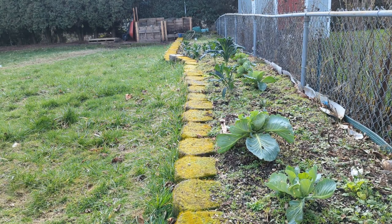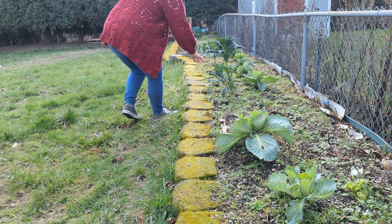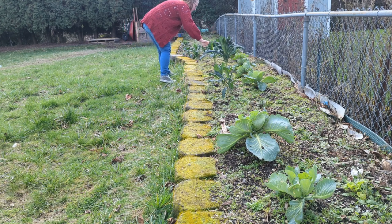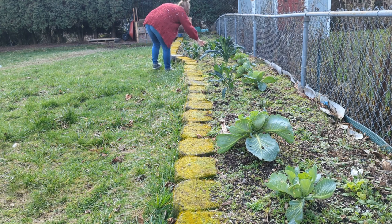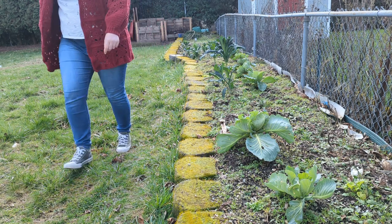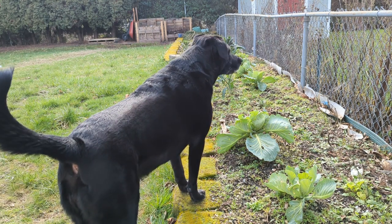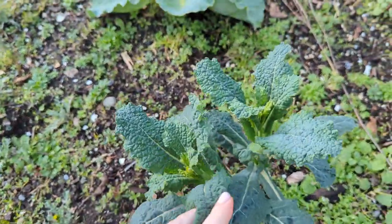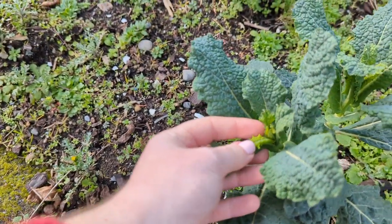Down here's more of my brassicas. I've got cabbage and kale and broccoli, a couple more Brussels sprouts. It's mostly kale. And they're still hanging in there, which is fantastic. So you can see with the lighter green that there is a little bit of new growth.